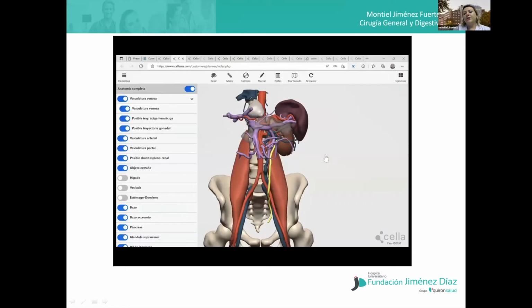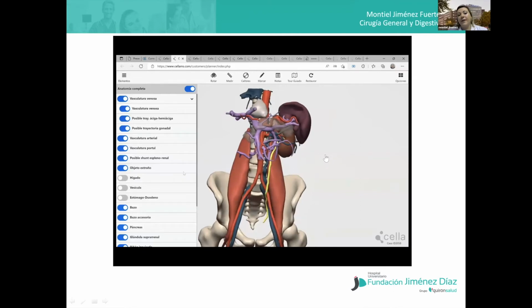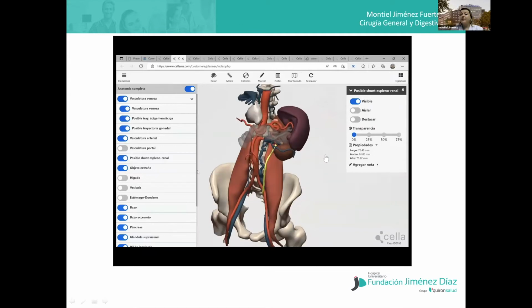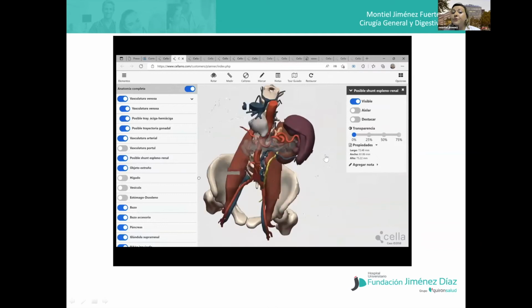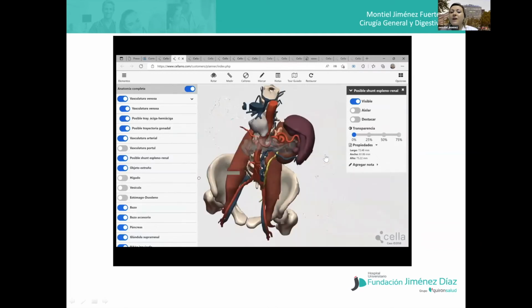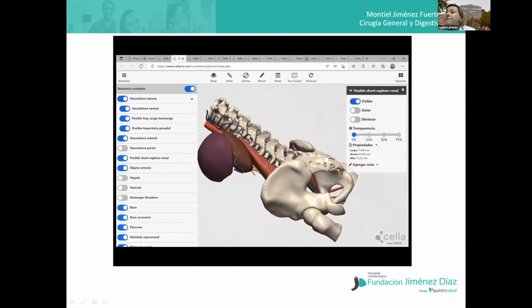So even for training and for mental education, we can see here all the drainage of the patient, the legs and all the rest of the inferior body, is going through azygos and hemiazygos to the top. And we have here the accessory renal vein that goes through a splenic vein that we knew before surgery thanks to 3D reconstruction. And for this reason, it was not necessary to make any venous bypass, because it was enough for a kidney.